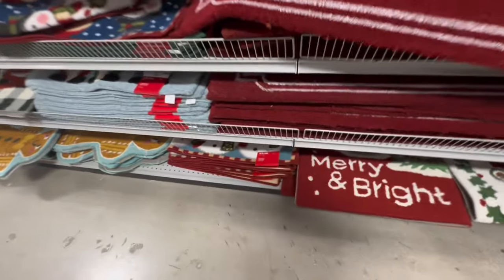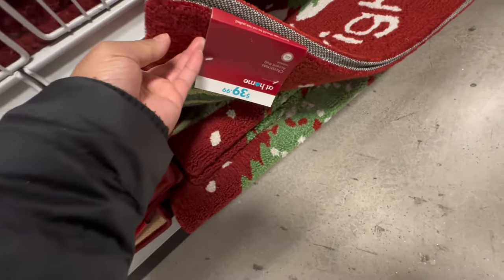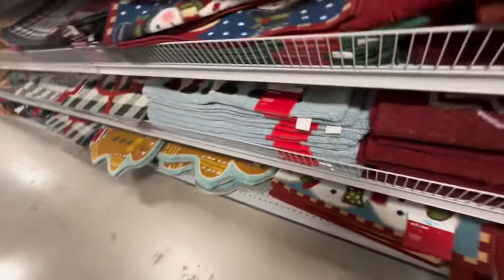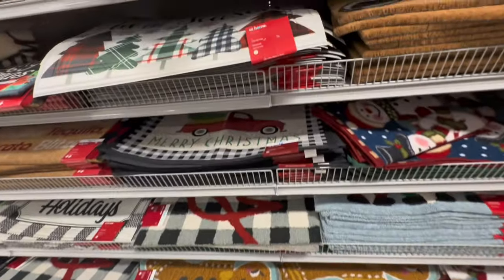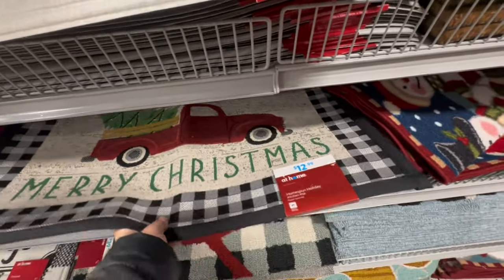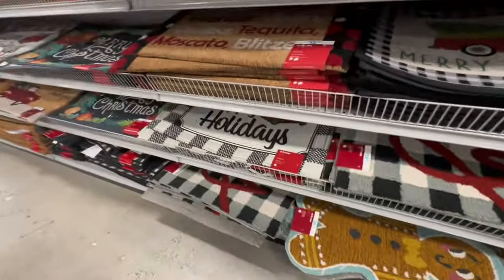That's right here. This is a small one, snowman one. This one is Merry and Bright. See, $39.99. These are really nice. Gingerbread, $39. These are $12.99. These are $12.99. They have different ones, different pricings.